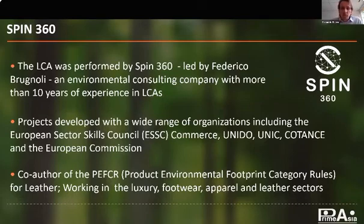Not only that, we thought it was also important to look for an organization that is working with different companies and different multi-stakeholder organizations around the world. And Federico Brugnoli, who is the director of this company, also helped to write the product environmental footprint category rules in Europe for leather. So he has a very in-depth understanding of the methodologies and the standards accepted to run an LCA, which adds credibility to any information when we follow those standards.